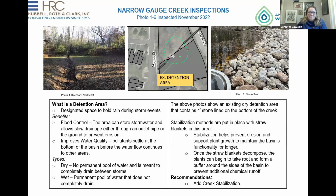This pond here in the Narrow Gauge area, specifically in the Forest neighborhood, is a detention pond. One of the recommendations looking at this would be potential creek stabilization. This creek channel itself was partially eroded, not too severe, but armoring it with stone may assist with any potential sediment issues that could happen in the future.